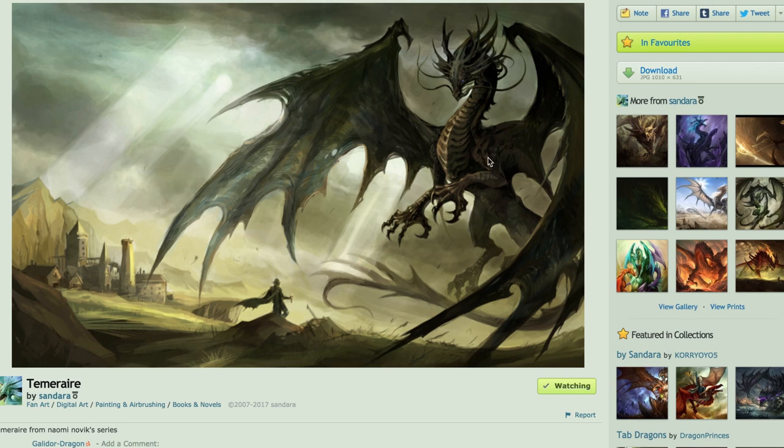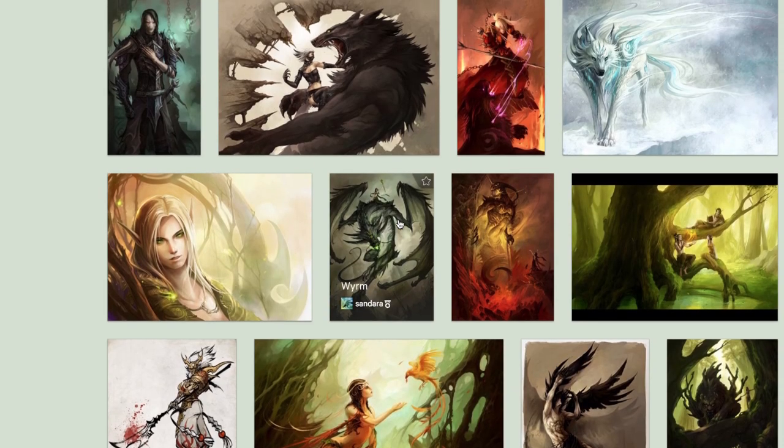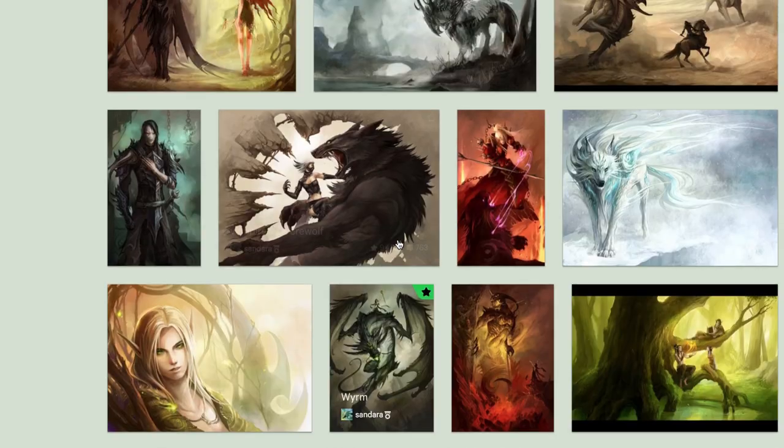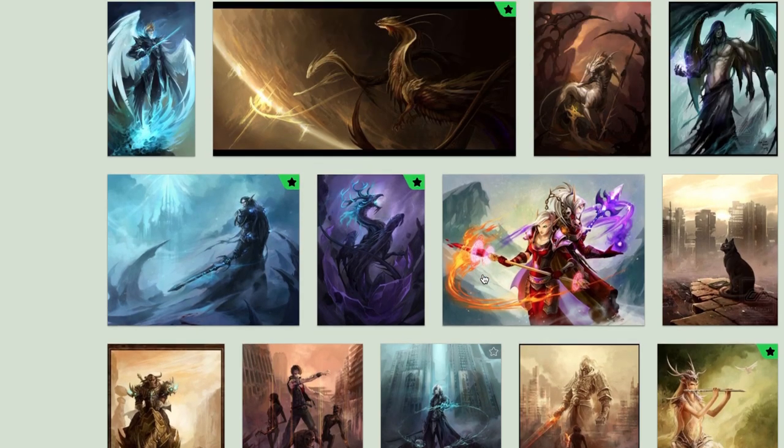It's Temeraire from a book. And the composition, the lighting, everything, right? So after that, I followed her and I saw that she could draw dragons, that I will add right now to my favorites. People, you see the interesting color palettes she uses.